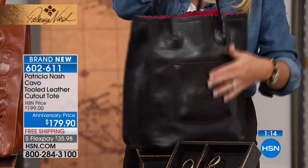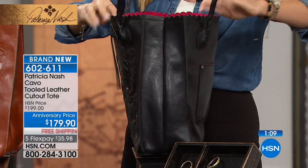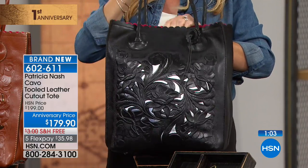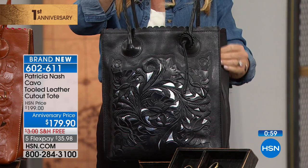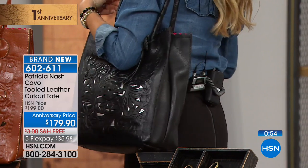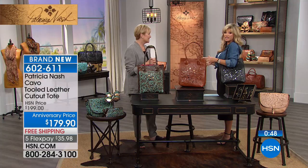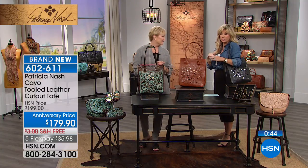This is even an old-fashioned single-stitch machine. It's not like a computerized machine where somebody is just holding it, like a lot of bags are made today. This is done the old-fashioned way: cut out the pattern, sew it with a single stitch machine, finish out the edges, burnish the leather, cut out the design. Look at that bag. It's really true craftsmanship. And to get them at these prices, when you shop for Patricia Nash bags in department stores, they're through the roof.